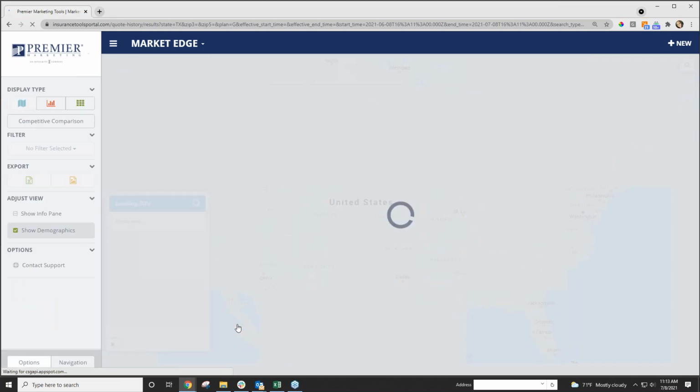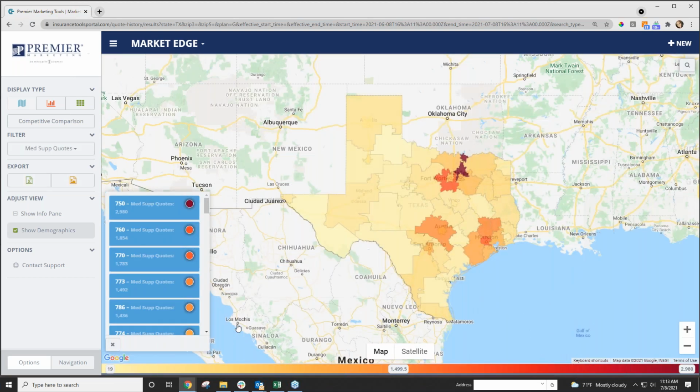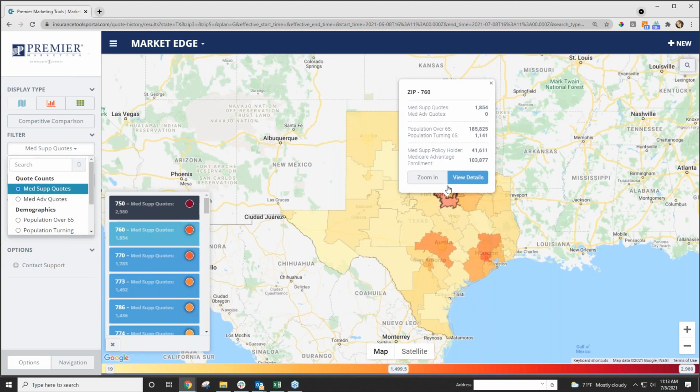I'm more of a visual person. I like to see the maps. What's good about the maps is they're also very interactive as well. So you'll notice here as this loads for me, I can start hovering over different areas. So over on the left-hand side here, it's going to have a filter for you. So it's going to create these heat maps based upon whatever your filter criteria is. So this looks at MedSup quotes. So as I hover over these areas, these 3-digit zip codes, it's going to tell me how many quotes were run in this particular zip code for a Plan G.